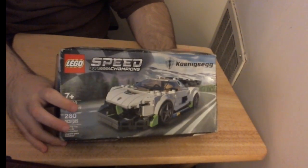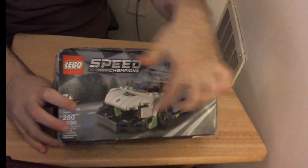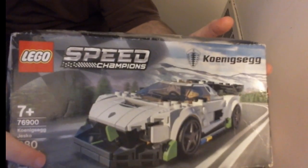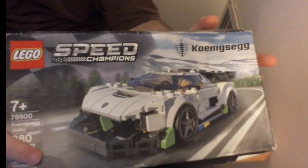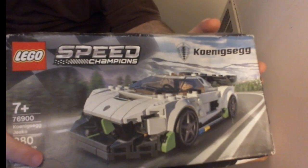I'm sure the pictures don't do it justice, but you can see in the picture, it looks really rough around the edges. I'm not talking about the box damage. You can see there's a lot more exposed studs on the surfaces of this car than is normal for a Speed Champions car. It'd be interesting to see how the actual car looks when built together and in hand, but this is one of the rougher looking cars and one of the reasons I put it off so long.